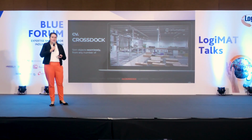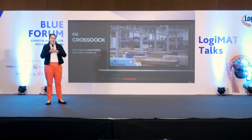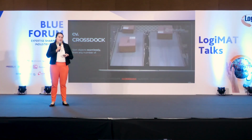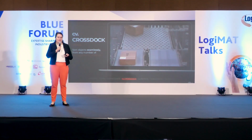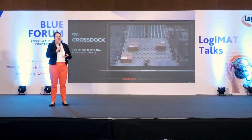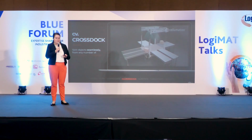What you can see here is the CV crosstalk. So it's good for retrofit options with X inputs and Y outputs. This is an installation we made at DHL in Greven. So it's a 2-to-2 CV crosstalk system, like a cross switch or something like this.